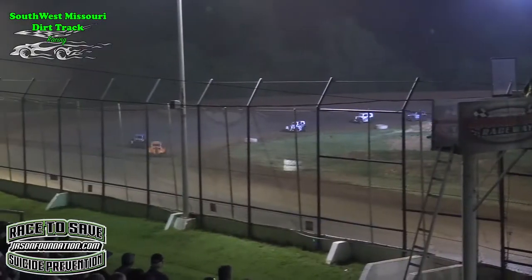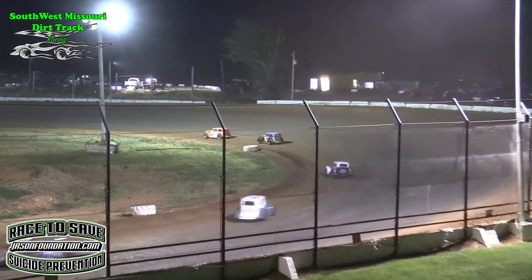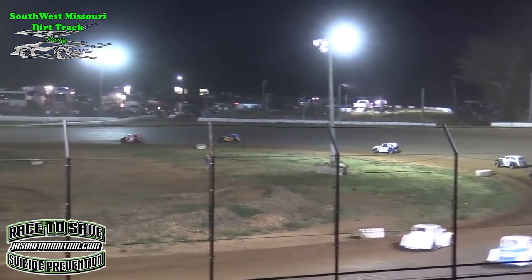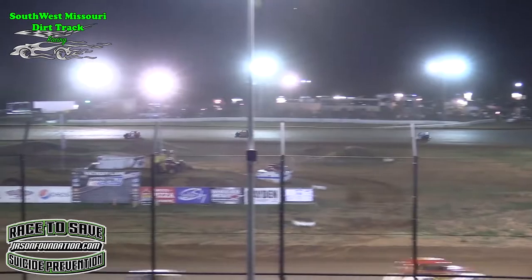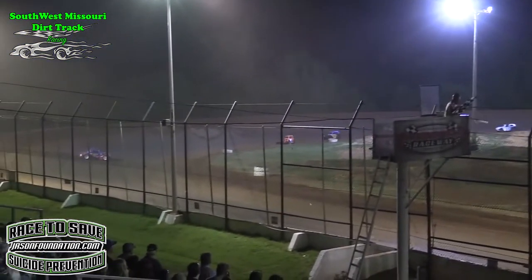Down and see the white flag one more time around. Can Caleb McDougal make up 5 car lengths in the lap? We'll find out shortly as they come off turns 3 and 4. This time they'll be racing to the checkers, bringing it down.